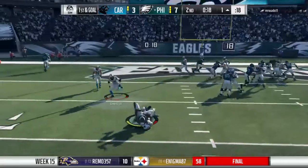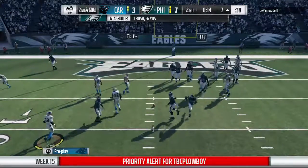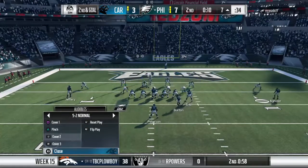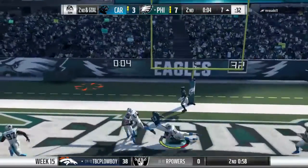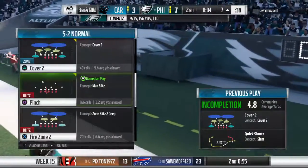Oh, how about this call down near the goal line? I don't think anyone in the building was fooled right there, as that one is going to blow up in their faces. Call it a loss of 6 on the play. And that'll bring up a 2nd and goal. Wentz now to throw. And that will be incomplete. 4 ticks left here on the clock.